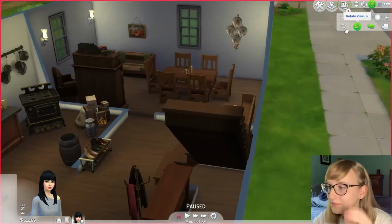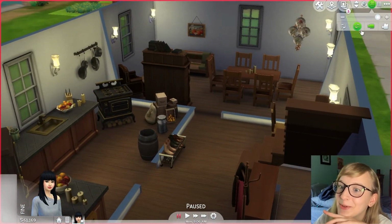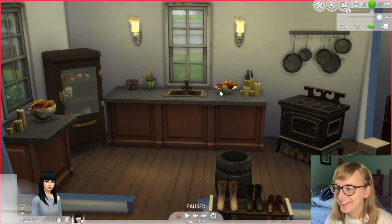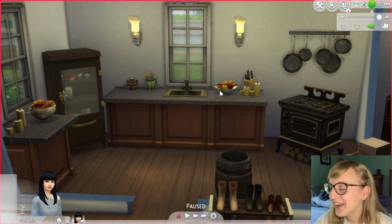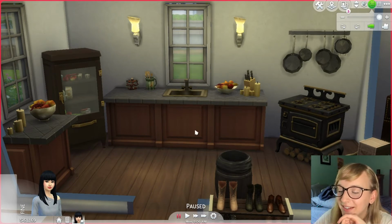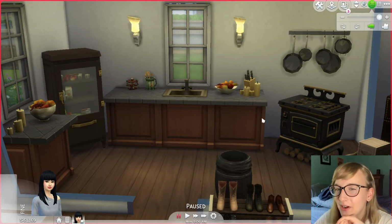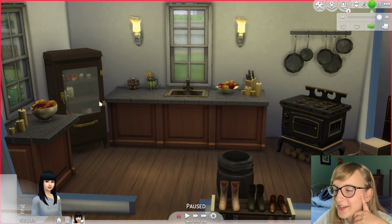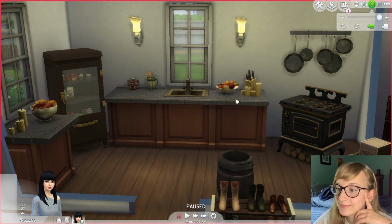Who knows? And then we have the kitchen. Oh my god, it's so cute. I love this kitchen. Look at it. It just makes me so happy. Okay, so I tried to pick a countertop that was not too modern. I think it looks like it's wood, and I think that's tile on top. I used the matching fridge and stove. You put a little box and a milk carton here. Threw in a trash can because Sims are nasty.